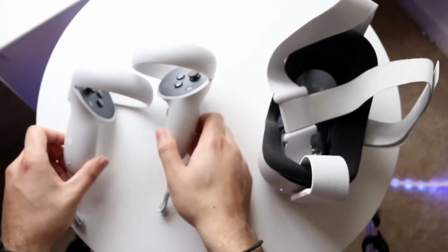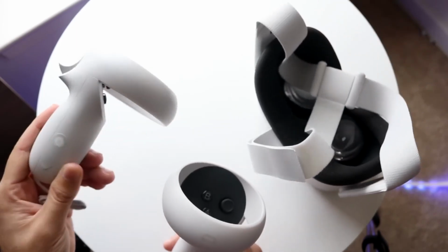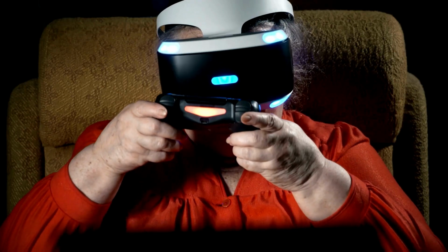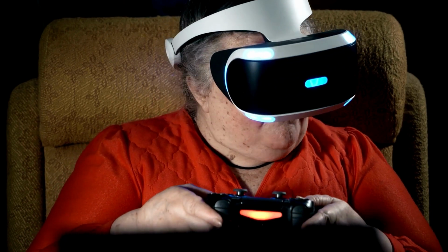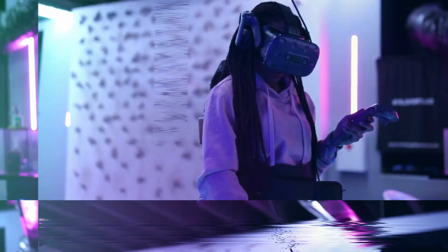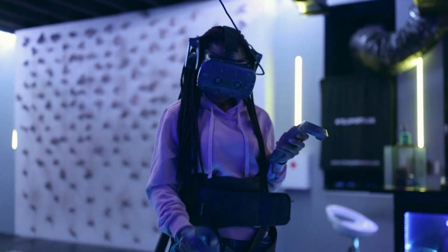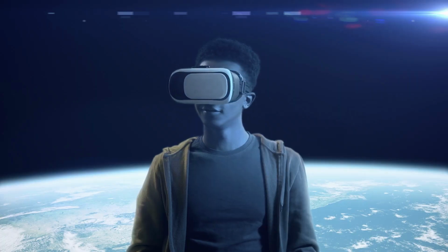Are you tired of being tethered to your PC or having to dock your phone just to enjoy a good VR experience? Well, have no fear because the MetaQuest 2 is here to save the day. With this amazing piece of technology, you can finally break free from the shackles of wires and cables, and immerse yourself in virtual reality without any constraints. Imagine being able to play your favorite VR games and experiences without having to worry about tripping over cords or running out of battery on your phone. It's like a dream come true, folks.